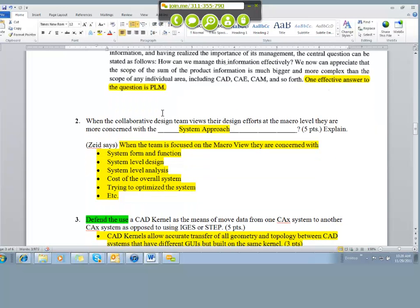On the second question, it asks: if you're focused on the macro level, when you're doing collaborative design, what are you really focused on? What are you concerned with? And again, this was taken out of the textbook, out of one of the lectures that we had on collaborative design. And it's really focusing on the system approach.